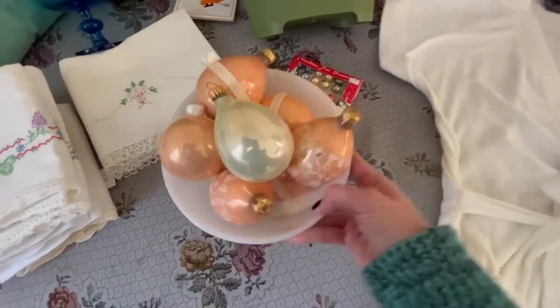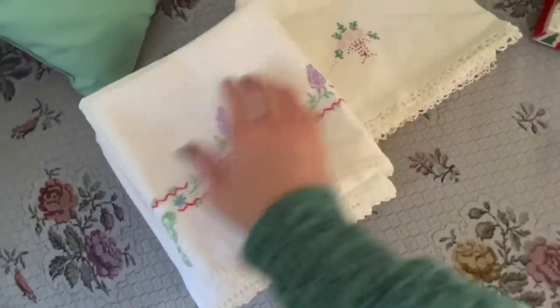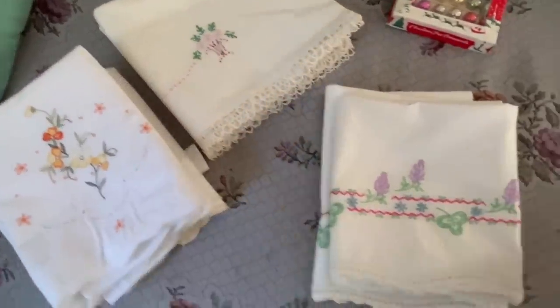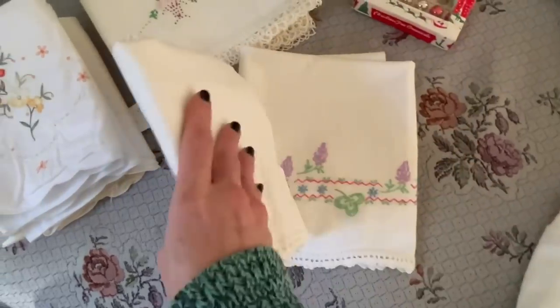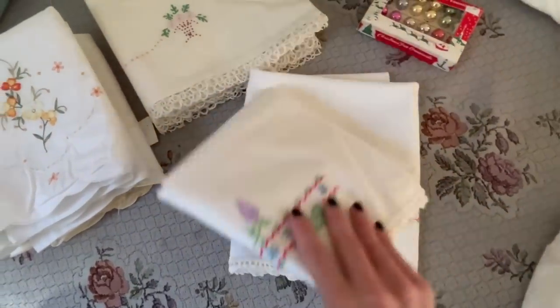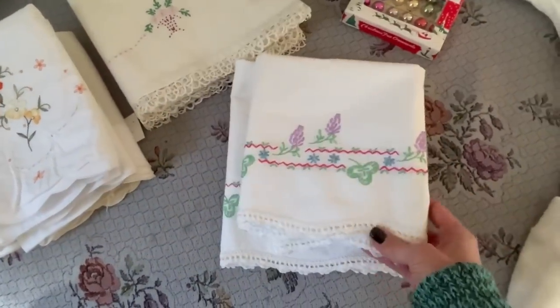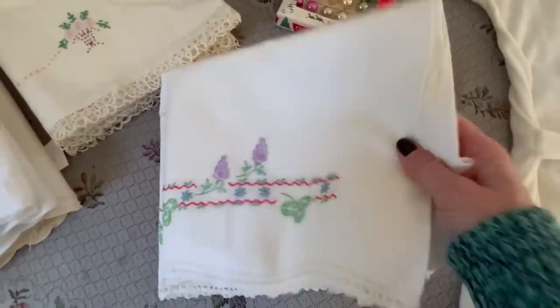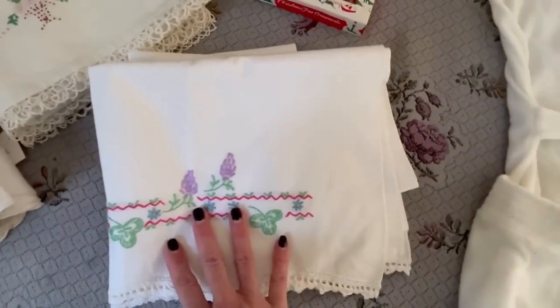And I'm just going to set them on the table. And I got, I think, 4 sets of pillowcases. Yeah, 4 sets. And they're all in really nice condition. I didn't see any staining on them or anything. The seams are off a little bit, so they are made from scratch, a couple of them.